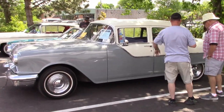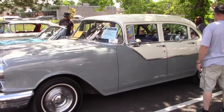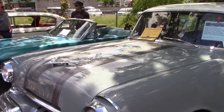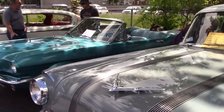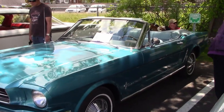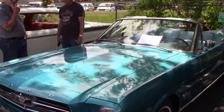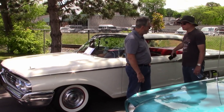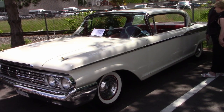Gene was here with his 55 Pontiac. So was Dan with his Mustang. And Joe with his 1960 Monarch.